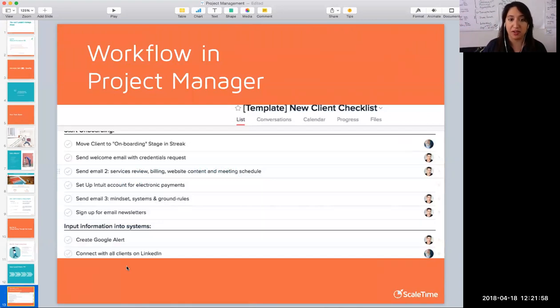Now, in terms of a workflow or a checklist inside of your project manager, it looks something like this, right? So this is one that's particularly in Asana. And as I see, I'm like, ooh, one of these does not have a person. I set up Intuit accounts on Electro, and I was like, there's no one doing that. There's no accountability. So that's something that I would look for. And then also making sure that this has due dates.